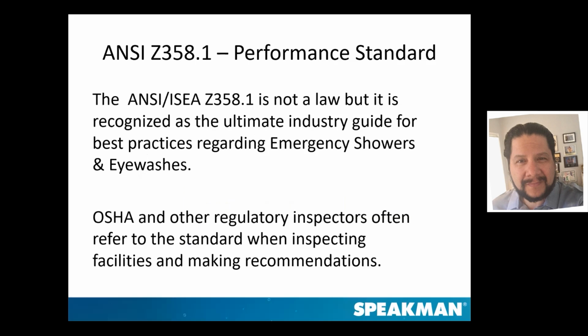So the standard itself for ANSI isn't the law, but it's the ultimate guide basically for where things go and how they're going to work. OSHA is the regulatory inspectors who often refer to that standard, and they always respond to that standard, I should say. And then as far as recommendations and making sure that they're in place and executed.